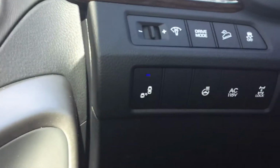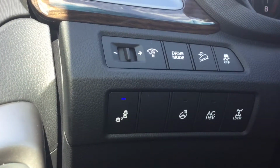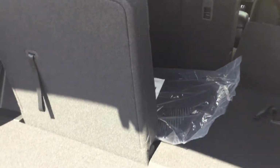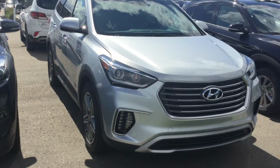And over here you'll find your blind spot detection, as well as your heated steering wheel, drive mode, and downhill assist. As we make our way to the rear of the vehicle, you'll find that you have lots of cargo space, as well as seats that fold down, and also gives you a third row of seats.